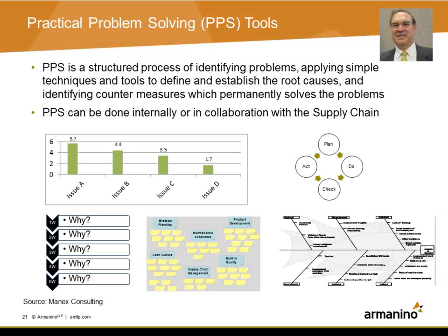So basically, you have to create a plan, then you do it. Did it work? Yes or no. If not, you act on it and you refine it until you actually get the results you want.